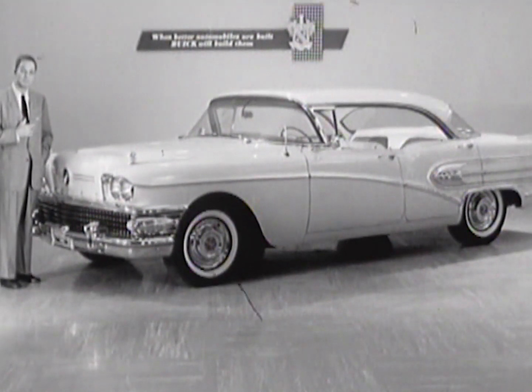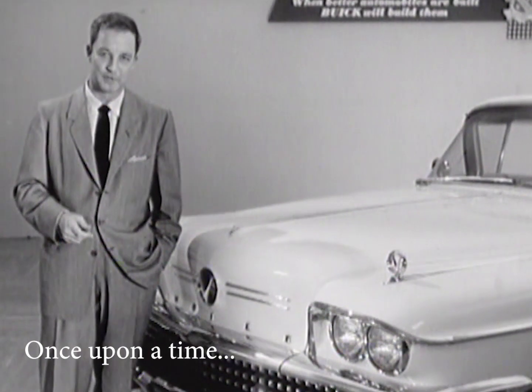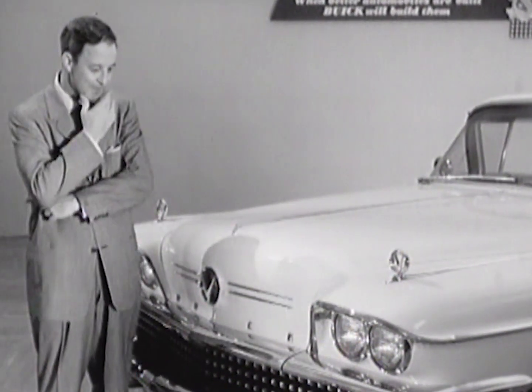And here she is, the 58 Buick. Take this face of fashion Dynastar grille, for example. That's a real eye catcher, isn't it?